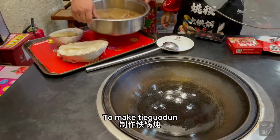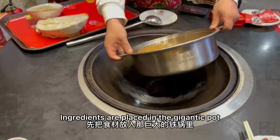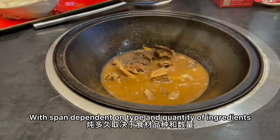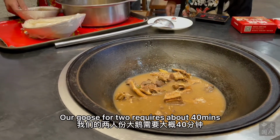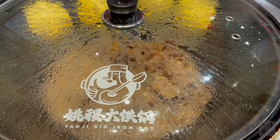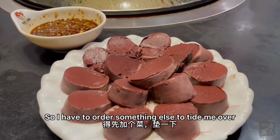To make tieguodun, ingredients are placed in a gigantic pot and left to simmer and braise for a length of time, with the span dependent on the type and quantity of ingredients. Our goose for two requires about 40 minutes. The pot is bubbling and my stomach is rumbling, so I have to order something else to tide me over.